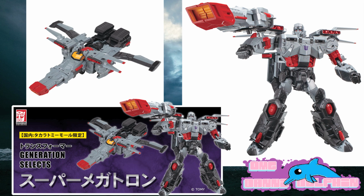I mean, that's what I always consider myself. From the waist down, I'm Galvatron. I don't know what I am from the waist up, though. So, yeah, Galvatron, the ship mode. Like I said, I've seen this panel. I was surprised they actually did this, but with Generation Selects, they're going to do some oddball stuff, so maybe we'll get some better figures down the road. Yeah, for sure, it opens up possibilities. I'm looking forward to that.